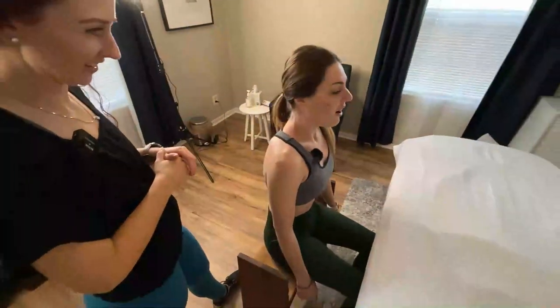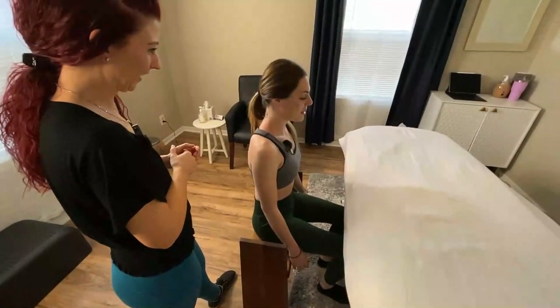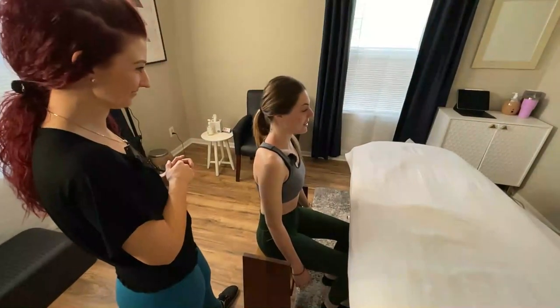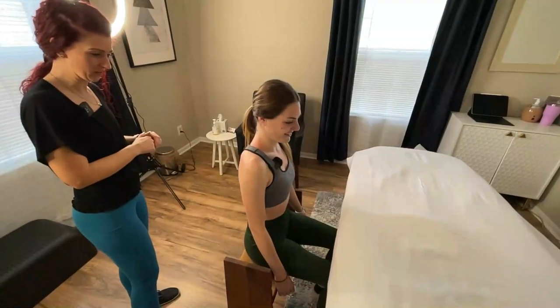Give yourself a second to process that. That's a lot to deal with. Yeah, that tension level comes up quick. It does. Quicker than I would expect for somebody that thought she was in good shape and does yoga multiple times a week. But that's okay. These are the tension levels you didn't even know you had. Exactly.